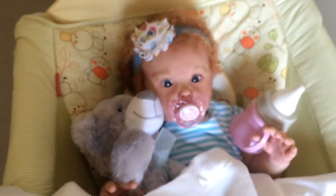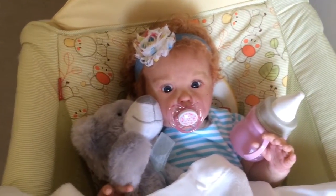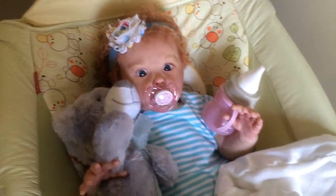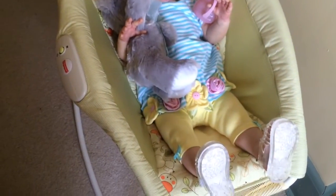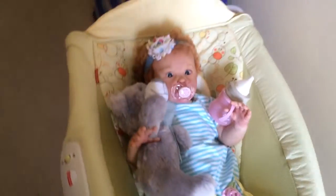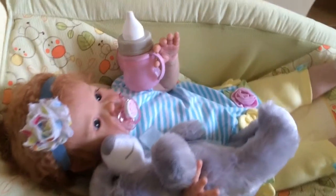So, okay, let me pick you up and we'll come over here and I'll show you the sweet girl. I don't have a name yet. I'm still working on that. But here she is, everybody. She's got red hair, just like the Ariel from Disney. She has straight legs. She's got really chunky legs. Let me come this way so I'm not getting in the way here.